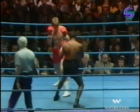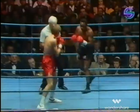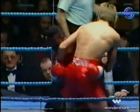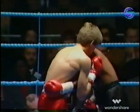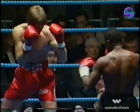It's a small ring. Piper's a big guy, and Nigel's going to come blazing at him, firing punches from all angles. He's got to watch for the Piper left hook. They're wearing the Mexican Reyes gloves. These are known as puncher's gloves and cutter's gloves.